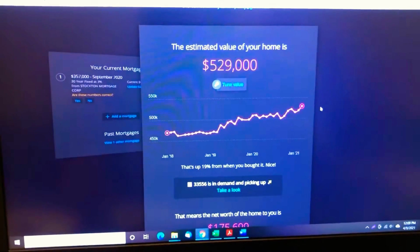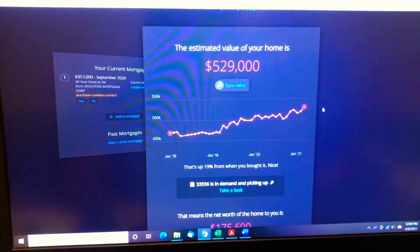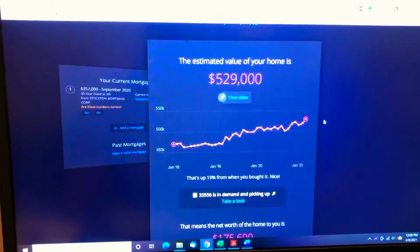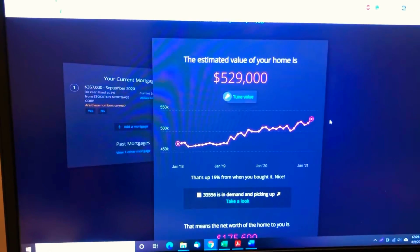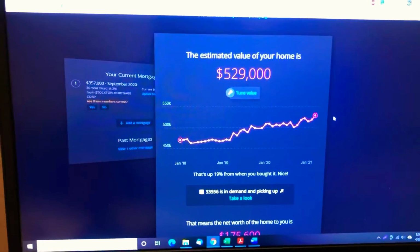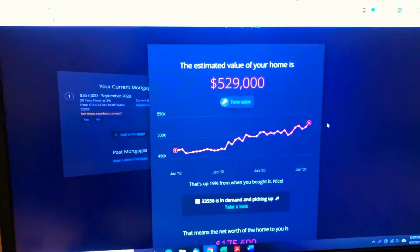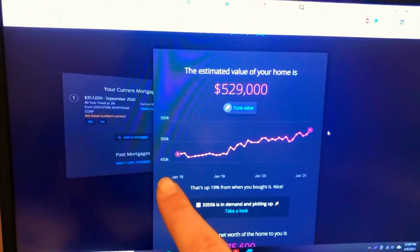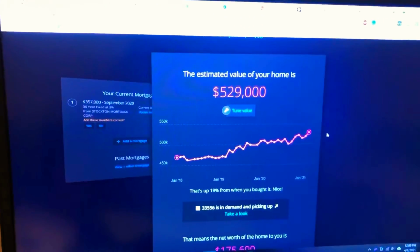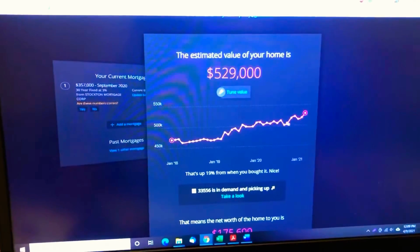So this is a great example of a past client of mine. They purchased the house for $445,000, I believe 2 years ago. But now their house is worth $429,000, and you're able to monitor where it has been from 2018, which is when they purchased it, until now. So it's just amazing to be able to watch.